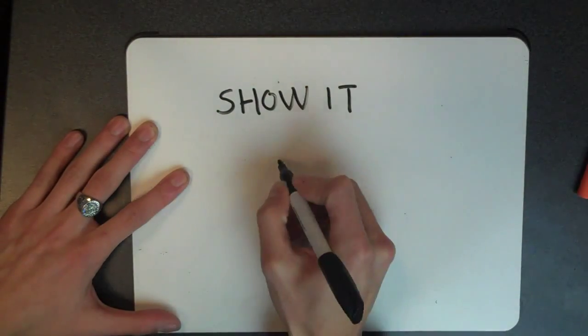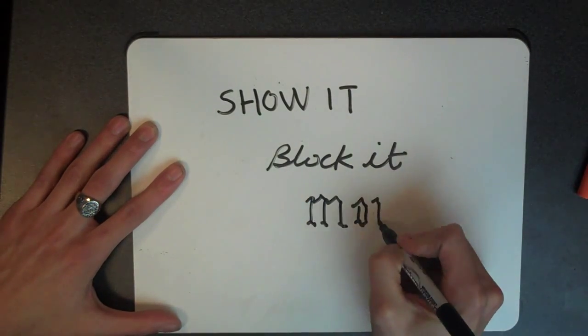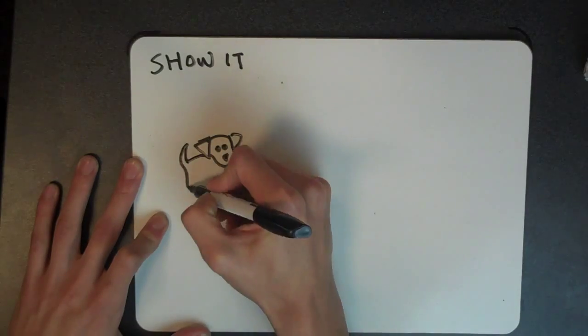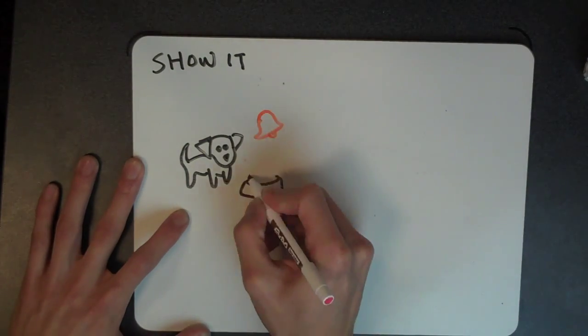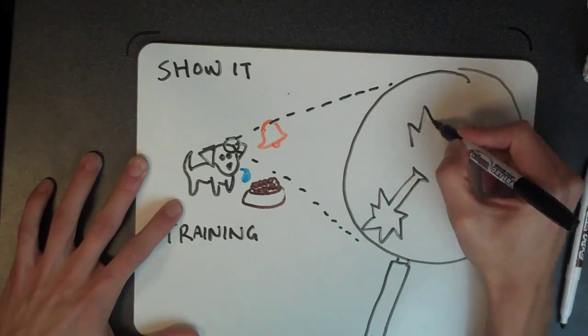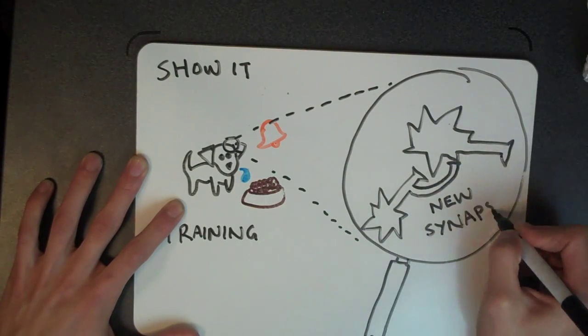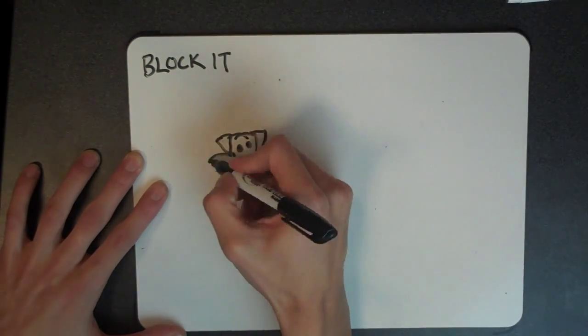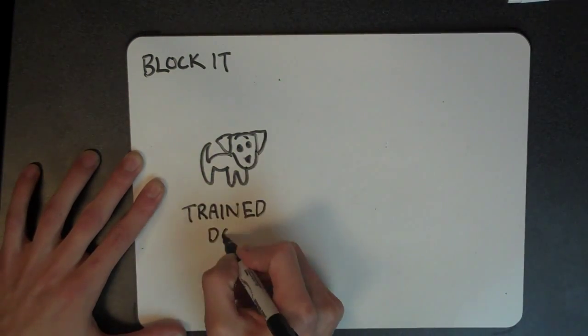Most neurobiology experiments about learning and memory fall into three categories: show it, block it, or move it. In show it experiments, scientists show that some change happens at the same time as learning. For example, Pavlov could show that new synapses form in the dog's bell neurons, salivation neurons, or in connecting neurons during training.